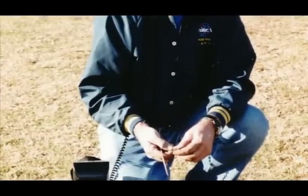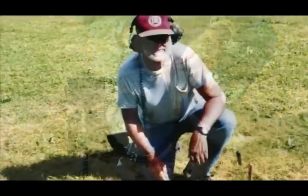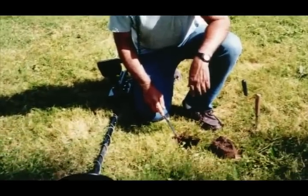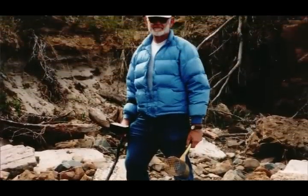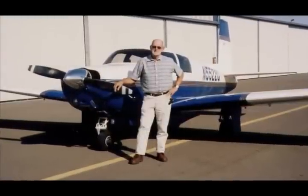We went down to Woodland, and I found probably about 3 silver dimes and 1 barber dime, I think it was. So we had success there, and it was just a lot of fun. What we're doing is not only the love of flying, but the love of metal detecting, and it gives me an opportunity to do both of them at the same time.